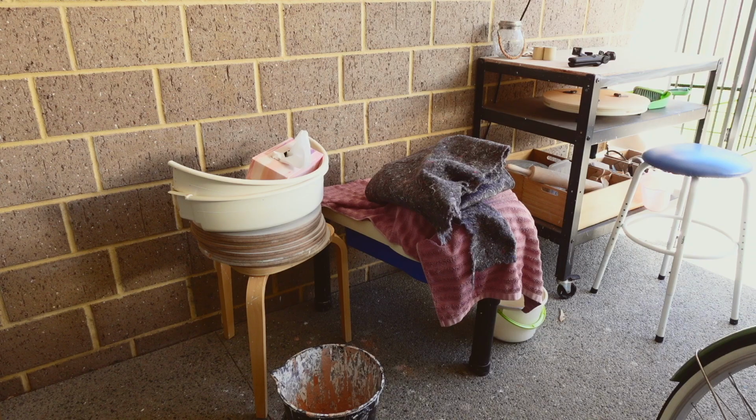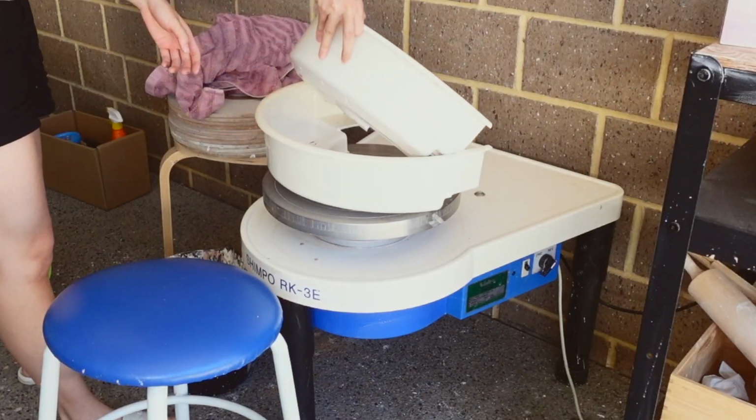So yeah, I'm gonna set my wheel up now and do some throwing. In a week or so, I should be able to do some bisque firing. I just need one more batch of work, then I should be able to fill the kiln up.